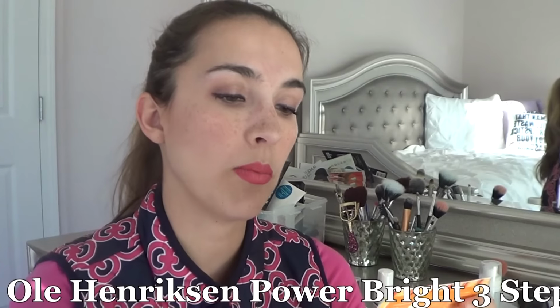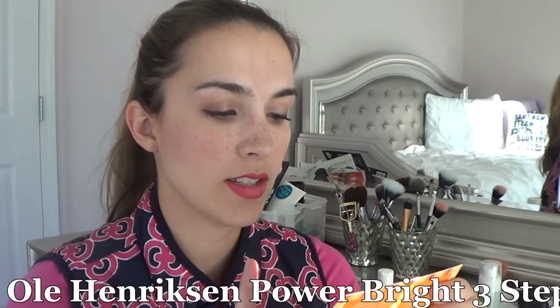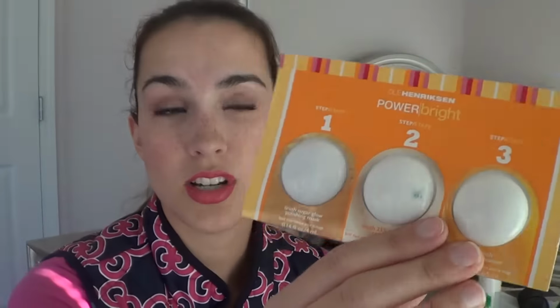Again, didn't use my Ole Henriksen Power Bright Step 1, 2, and 3. This is the Glow Polishing Mask, the Vitamin C Concentrate, and the Truth Melting Cleanser. Like I said, a makeup wipe would be all that I used if I was lucky. I know that's gross, but sometimes you just gotta enjoy yourself and not worry about skincare and all that kind of stuff.